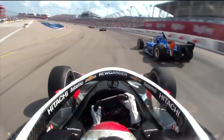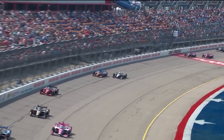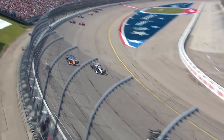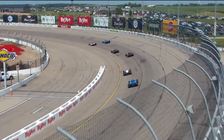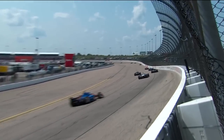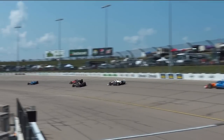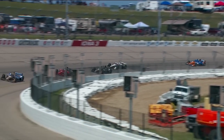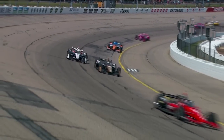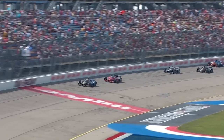4 laps to go from here. Outside. And McLaughlin in his own traffic as Newgarden deals with plenty. Newgarden just putting an exclamation point on it. He's lapped Dixon, who is in 5th place as we are coming to 3 laps to go. He's lapped inside the top 5. He's about to lap his teammate, the pole winner, Will Power, who led 119 laps in this race.